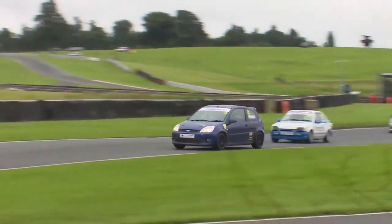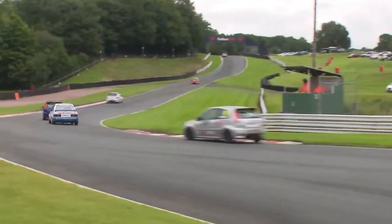It's not long to go. There's only 3.5 minutes left until we get to the end of this race.